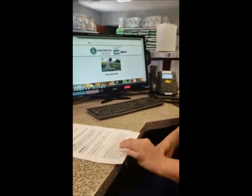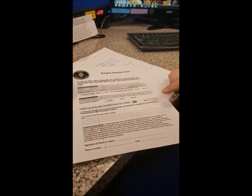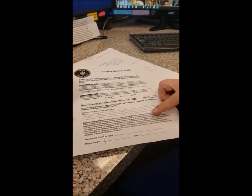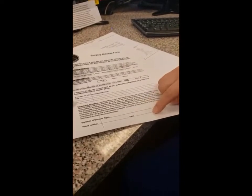It is imperative for every client that is checking in their pet for surgery to sign a consent and release form. Here's our paper one. This goes through pre-anesthetic blood work, pain medication, rabies vaccination, consent and agreement. The client would sign here and put a phone number and date it.